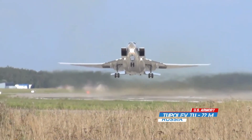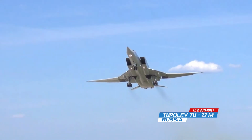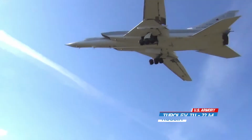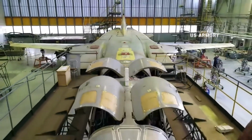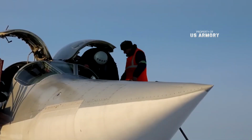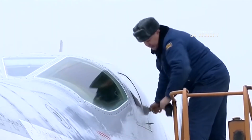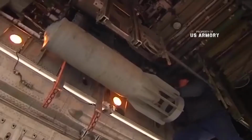Tupolev Tu-22M. The Tu-22M bomber, NATO reporting name Backfire, is a supersonic, long-range strategic and maritime bomber manufactured by Tupolev and currently operated by the Russian Air Force and Russian Naval Aviation. The Tu-22M bomber performed its maiden flight in 1969 and entered into service in 1972.